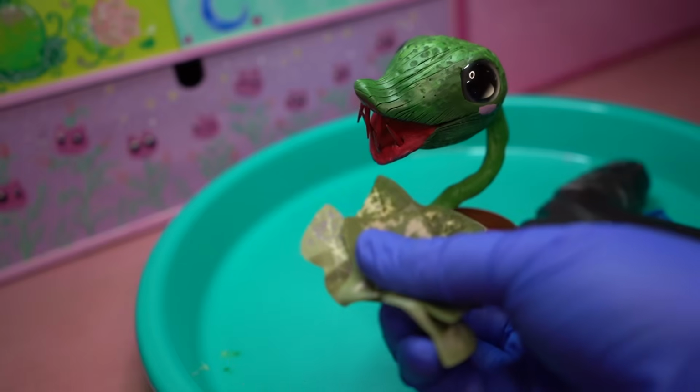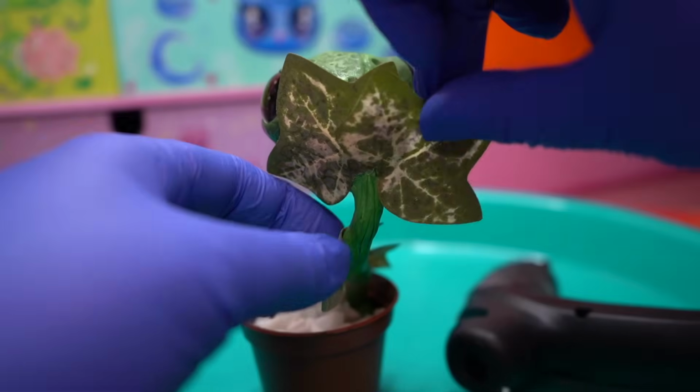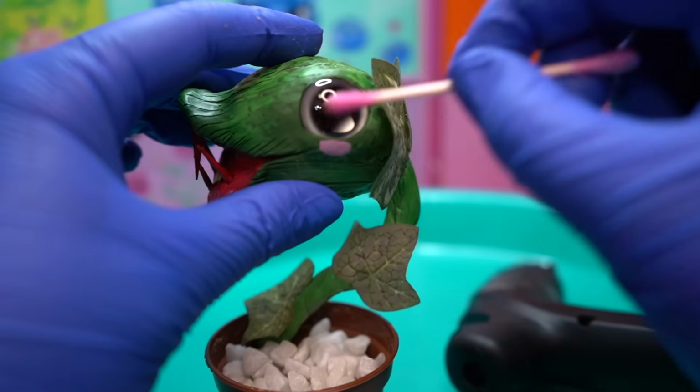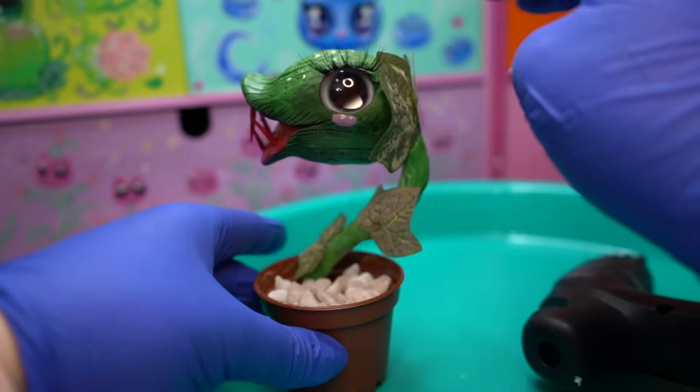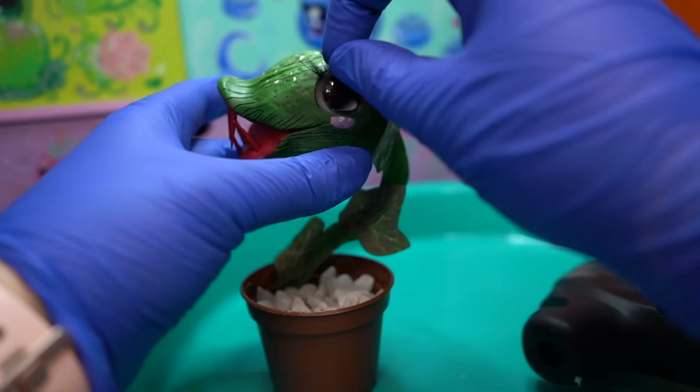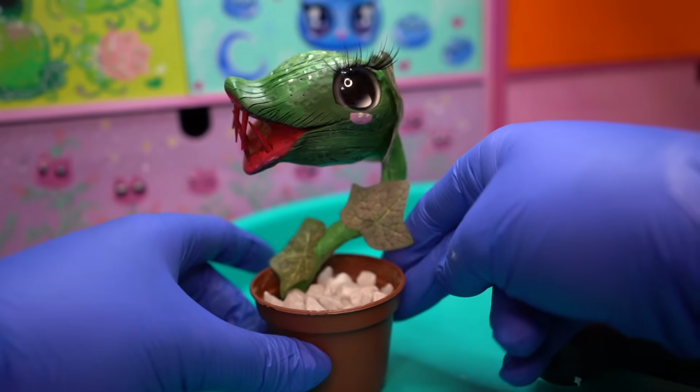I've got some pretty little leaves here. I'm just gonna pop these on. And we finished Gertie off by cleaning her eyes and adding a pair of long, luscious lashes. Hello there, darling. What have I created? She sure is a fly trap.